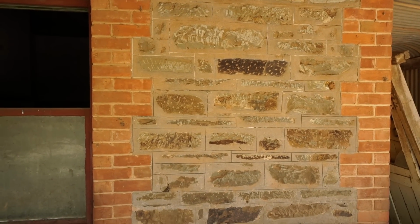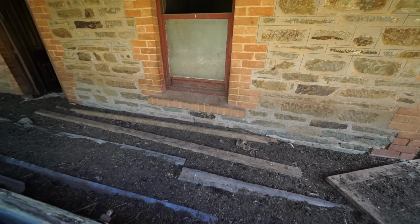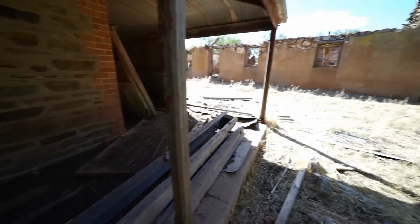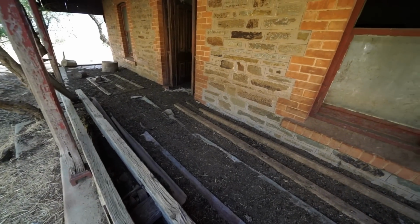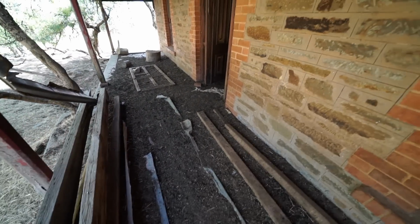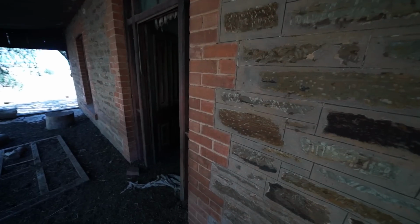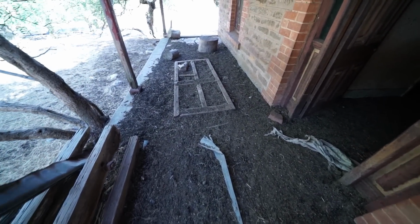Yeah, that's definitely old, it's not sandstone, I think that is bluestone. We'll get a look at that structure at the end. That could be the old original part. Well, there are sheep, as you could probably hear. You might have heard them. Looks like they may have been allowed to roam in and out of here.